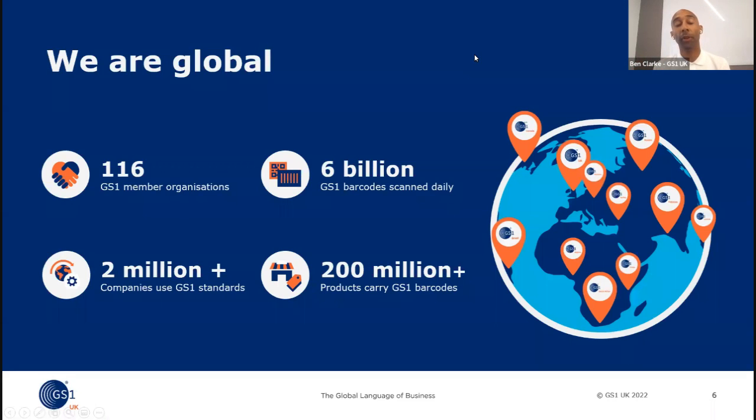Now, GS1's a global organization. We're based in 116 countries around the world. There's a GS1 India, GS1 China, GS1 US. You can join your local GS1, get local support, hear about the standards in your own language, but the standards you implement, the numbers, the barcodes, will work globally. You don't need to join different GS1s all around the world. You can join one GS1, get local support, implement barcodes in that country, but they will work internationally.